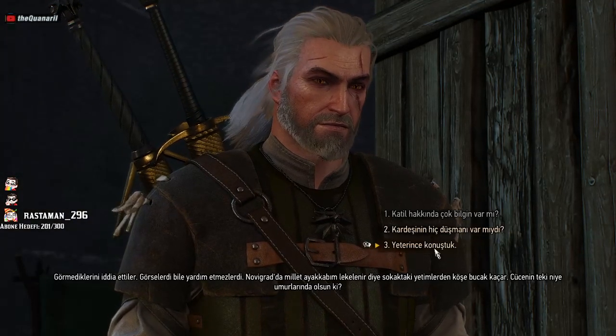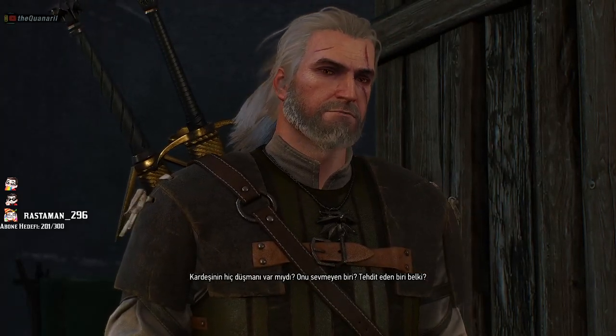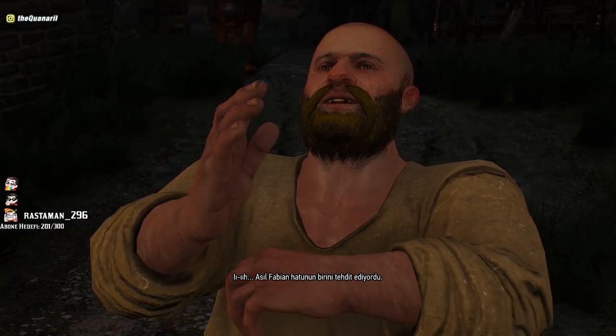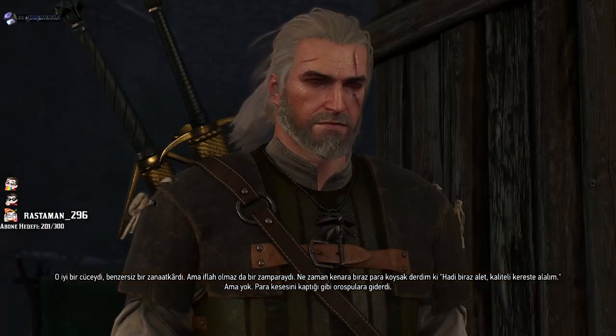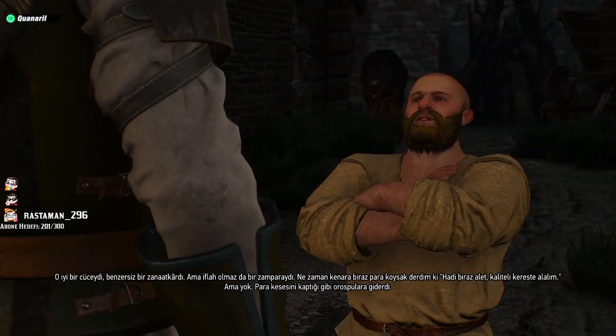Your brother have any enemies? Anyone dislike him? Threaten him, maybe? 'Twas Fabian who threatened this one last. I were a good dwarf, craftsman like no other. But he were an incorrigible whoremonger as well.